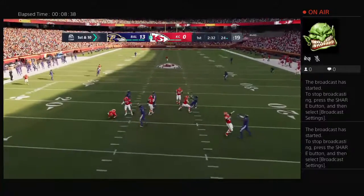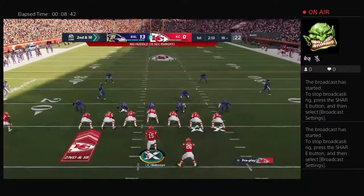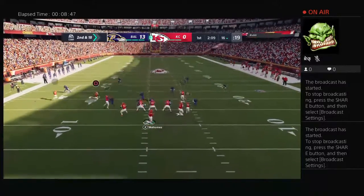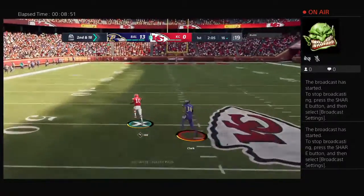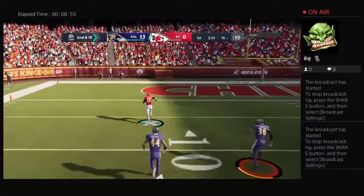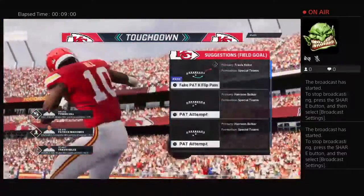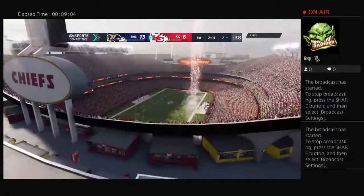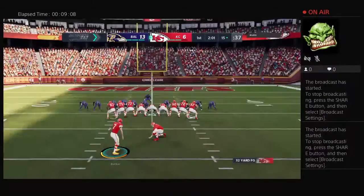And the Raven pressure too much. Down he goes. Like a freight train off the edge, Calais Campbell with a sack. 16-yard line. Throwing on 2nd and long. Mahomes. That one caught by Tyreek Hill. He's at the 40, 20, 10, and all the way in for a Kansas City touchdown. Tyreek Hill, 84 yards. And the Chiefs strike quickly here for 6 points.